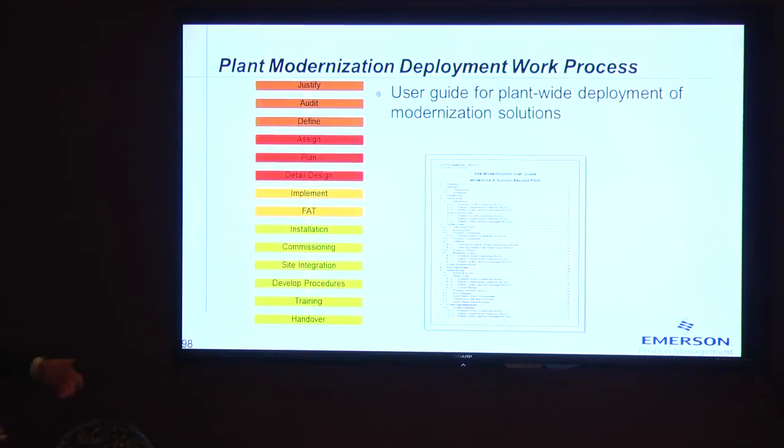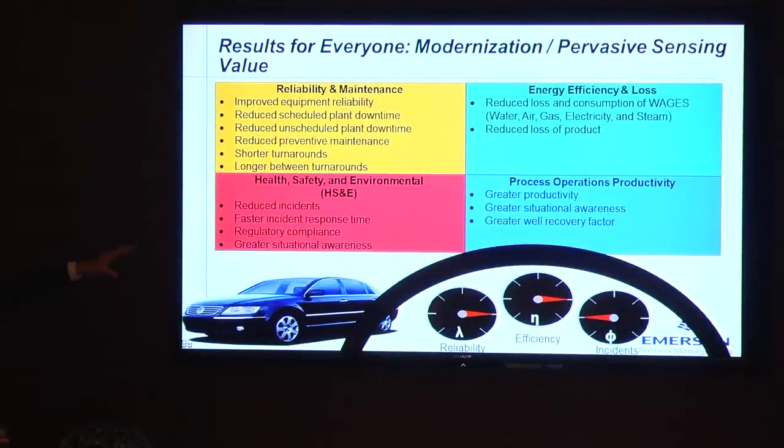So in conclusion, if you're interested in modernizing your plant, we have developed a 13-step process for that. And lastly, coming back to the car and the dashboard analogy, all of these departments in your plant can benefit from additional sensors. You can start today by just deploying all of the sensors. Tomorrow, with all of the Cisco gear, you can really benefit from the Internet of Things.